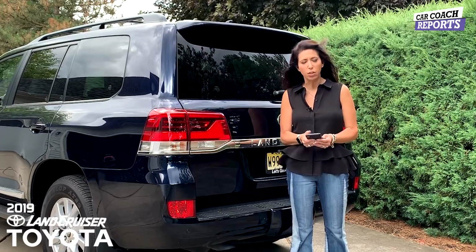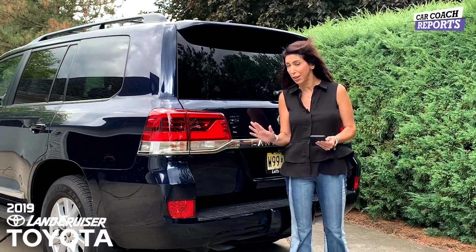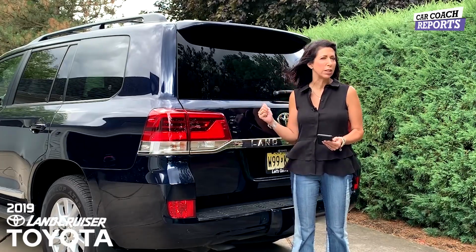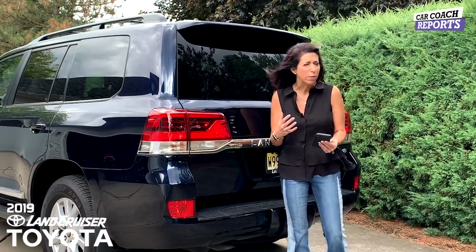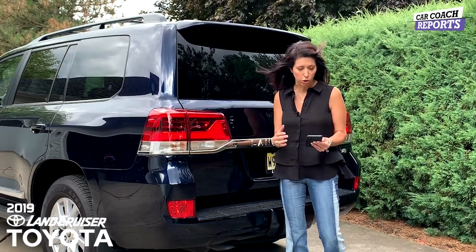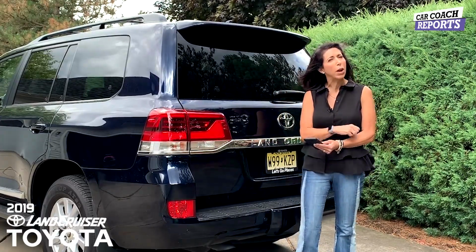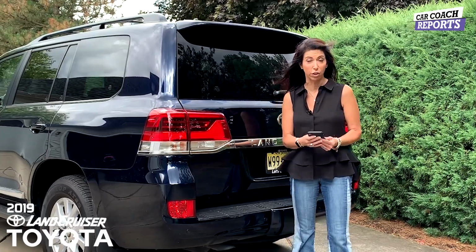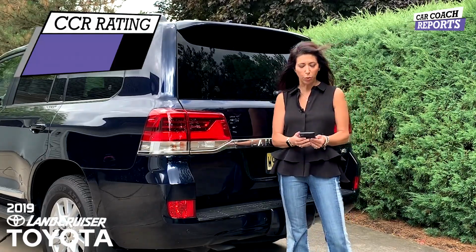There are a few negatives. Number one, no lumbar on the passenger side. You know I'm going to complain about that every time that pops up. Third row seating is tight. The gas and the brake pedal can be very touchy. It's something you have to get used to. And additionally, depending upon what kind of vehicle you're currently driving, you may find this to be a very large vehicle.